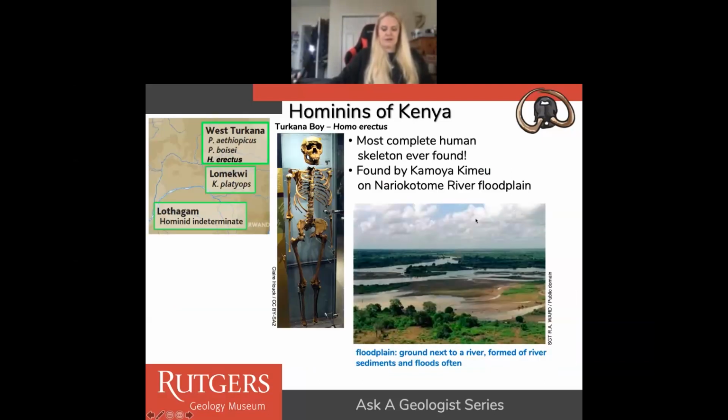And then I think that the most famous, or the most important fossil that has been found in Kenya is Turkana, which is Homo erectus. It's very important because it was a pivotal point in human evolution. It was the most complete skeleton ever found. You can see it right here. That is pretty complete. It was found by Kamoya Kimu on the Nariakadame River floodplain.